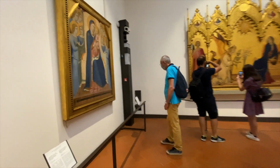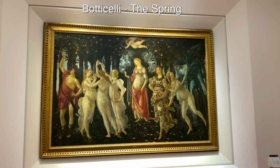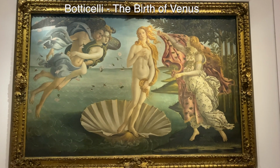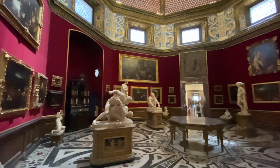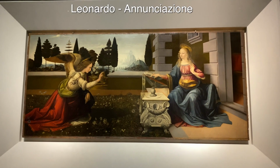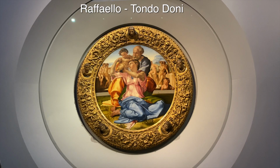In the Uffizi you might admire masterpieces from Giotto, Botticelli, like the Spring, or the Birth of Venus, Leonardo da Vinci, and Raphael.